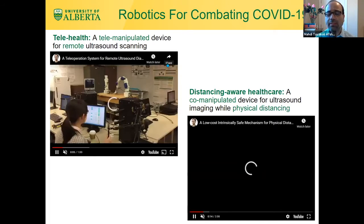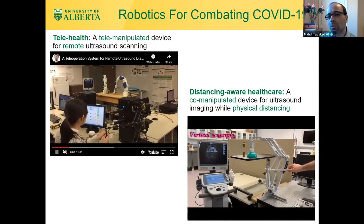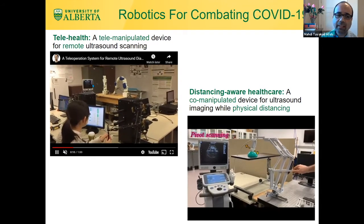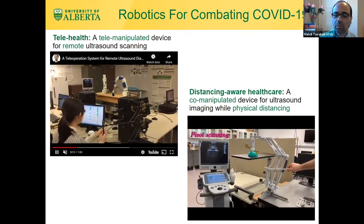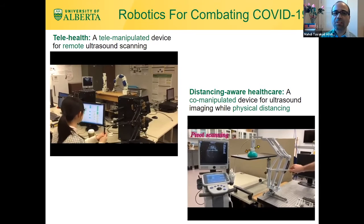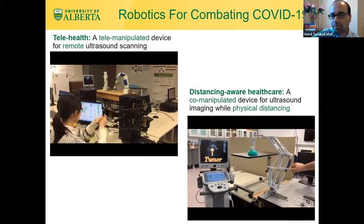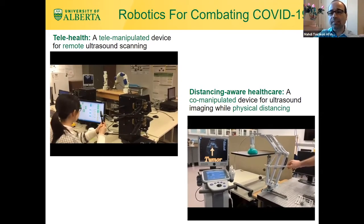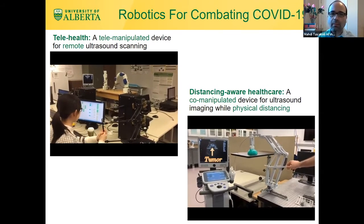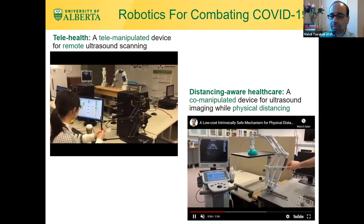What you see on the top left is two robotic systems allowing for remote ultrasound scanning of a patient who is at the remote site. So you have two robotic systems, and then there's a telemanipulation system that allows for doing a particular operation remotely and over a distance. So this is telehealth, this is telemedicine, or tele-assessment.